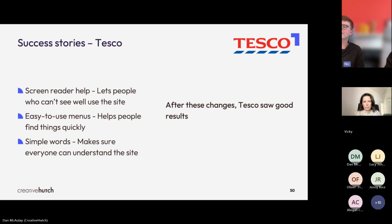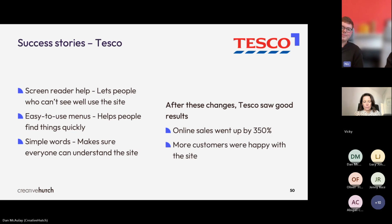They've seen that their online sales went up by 350%, which, for anyone's sales to go up by 350%, is astronomical, isn't it? But it just shows that if people are happy with the website, if it's working really well for them and doing all the things they need it to do to allow them to access the content and place their orders, then you get that brand loyalty, that customer loyalty, and the happier your customers are, the happier your sales team will be.